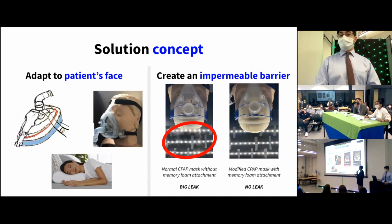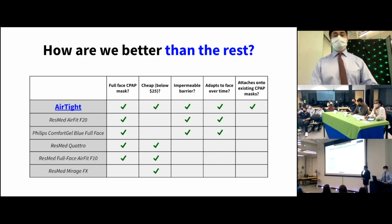The way that we do this is on two fronts. First, we fit and adapt to a patient's face. The way AirTight works is that we're a retrofit attachment, much like how a case can slide onto a cell phone, a mask attachment that slides onto an existing mask, then molds to a person's face over time and creates a more snug fit. But the second way that AirTight works is that we create an impermeable barrier that stops viral particles and other materials from escaping out into the environment and posing harm to others before they can create harm within the clinical workspace as a whole.